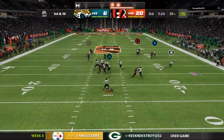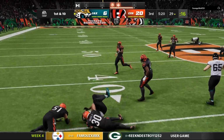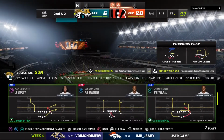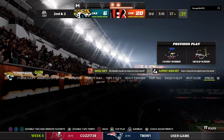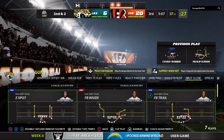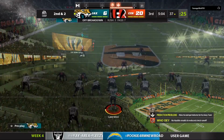Here's Lawrence. Sets up the screen to Robinson. And the result here, a pickup of 8. Leaves him with 2 to go on second down. Caught that look from you there, partner. I think we're on the same page on that one. Just his first catch. I think we both thought he'd be a little more active in the passing game. Let's see if that's the start of them trying to get the ball to him a little bit more here in the second half.